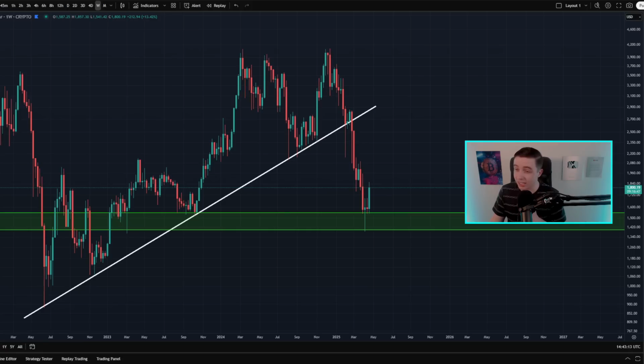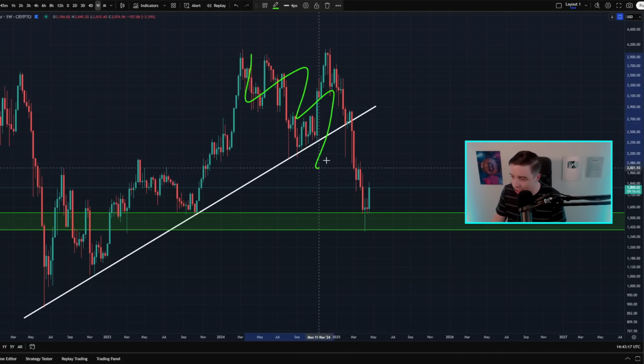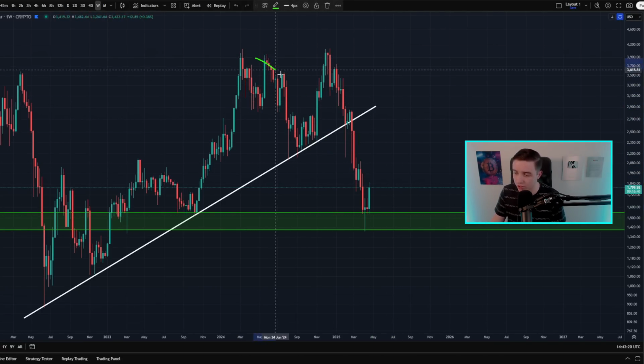And if we're taking a look at Ethereum on the weekly time frame, of course right now the price of ETH is still within the larger bearish trend on the weekly time frame, also known as a bear market.